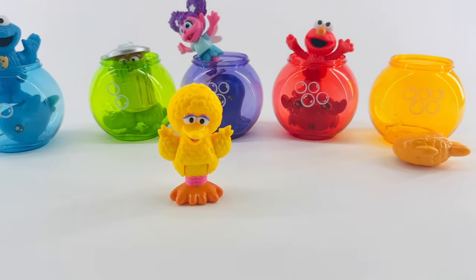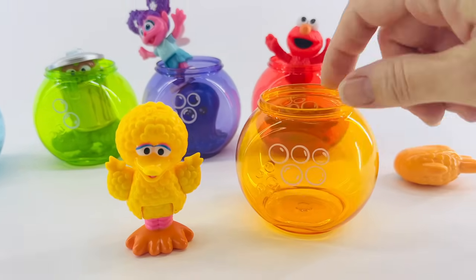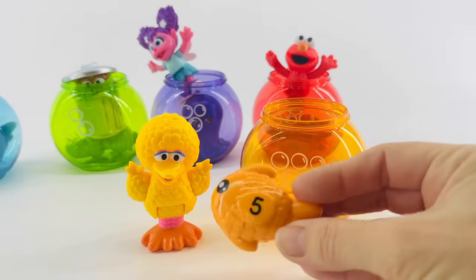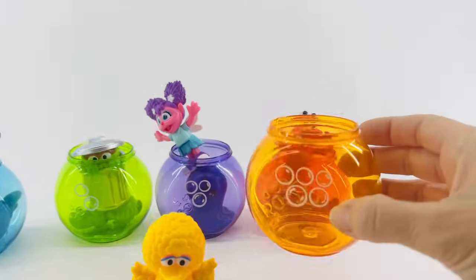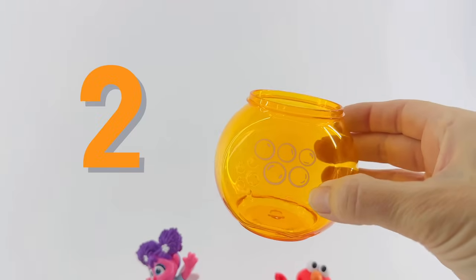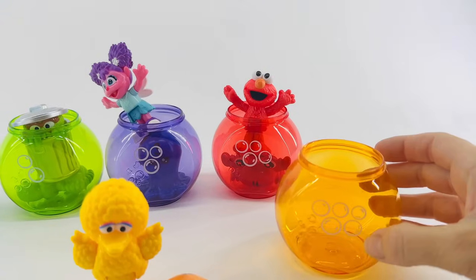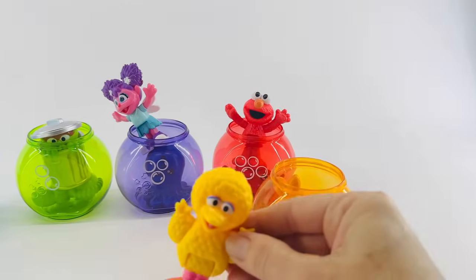And our last one, of course, is Big Bird. Which one of these should Big Bird swim in? Right here. This is our orange fish bowl. And here's our orange fish number five. To get number five fish back into his bowl, we need to count the bubbles. Help me. One, two, three, four, five. Good job. And here goes the fish. And here goes Big Bird.